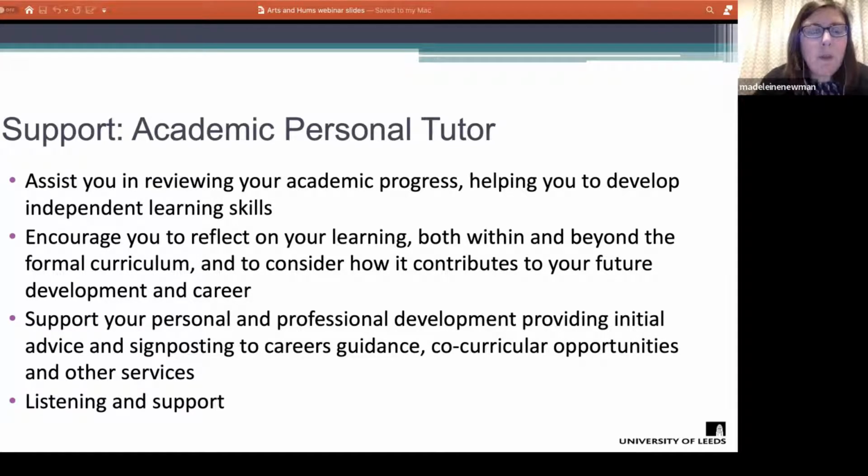Another strand of what we offer within the foundation year is support, which is built into the programme in lots of different ways. We talked a bit about academic skills support, which is embedded right through our modules, but also through our support within the Lifelong Learning Centre skills team. But we also have an academic personal tutor who is there to support learners right across the year.